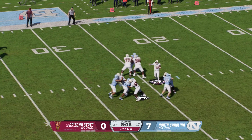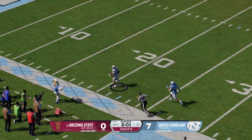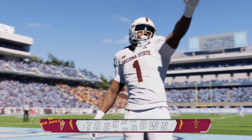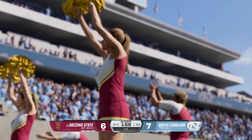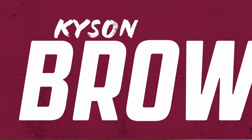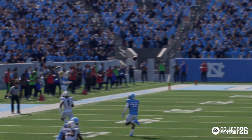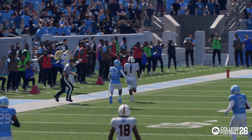Looking to fire. Unloads it left. Makes the grab. Flying down the left side. And he'll take it to the house. He got loose. Touchdown, Sun Devils. Man, if I'm a play caller nowadays, man, I want more guys like this. Just versatility. You can see he can catch it out of the backfield like a wide receiver, or he can run it. Nice job catching the football with his hands, using his speed to do the rest and get into the end zone.